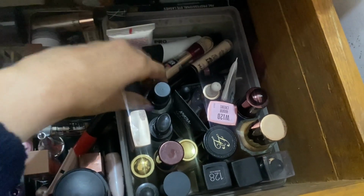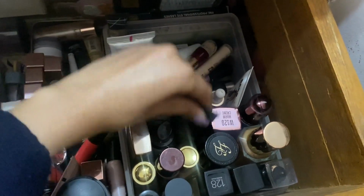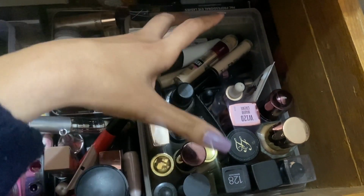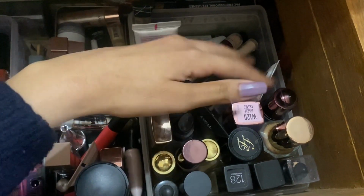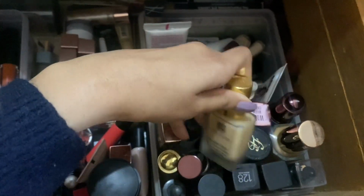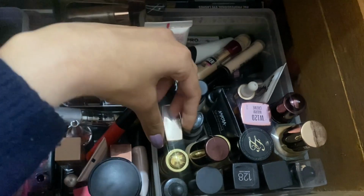This section is quite mixed up. We have Nykaa Skin Genius foundation, Nykaa Skin Shield foundation. Both are dark for me. I have to get a foundation mixer or something like that. And this is one of my favorite foundations, Estee Lauder in the shade Rattan.